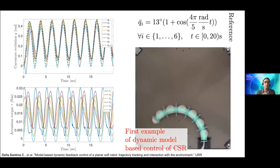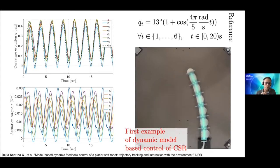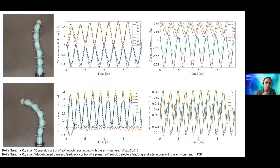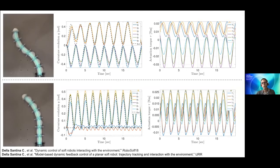So this is an example of trajectory tracking in closed loop. Hope that you can see the video nicely. So we have here a desired pattern of curvature in black dotted lines, and an actual evolution of the curvature in colored lines. And the controller ends up specifying this quite complex pattern of torques at each segment that in the end are generated by inflating and deflating these chambers. And yeah, these are other trajectories that we could end up following.